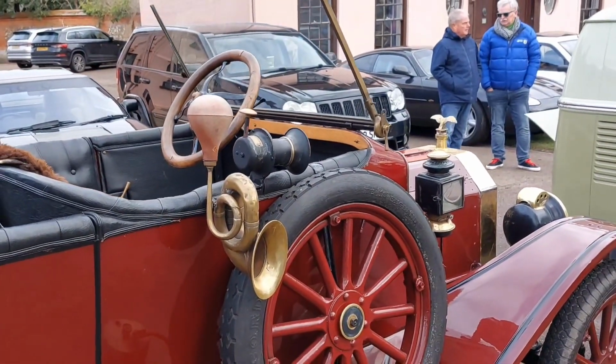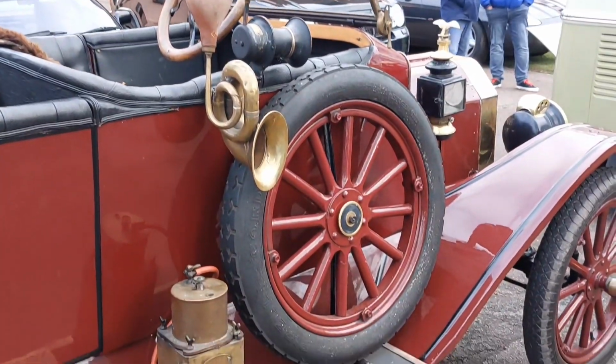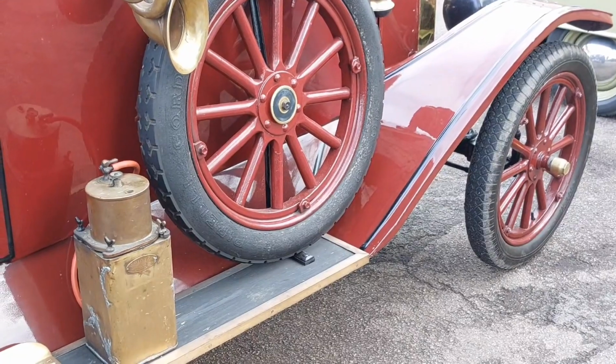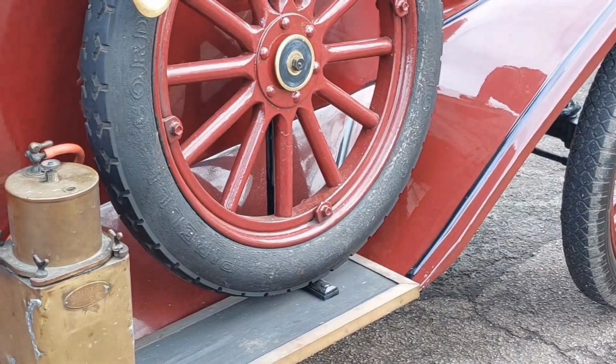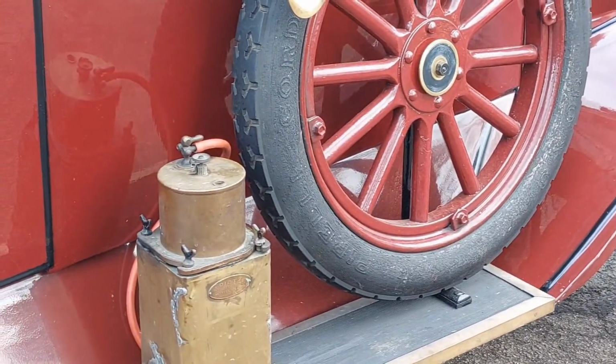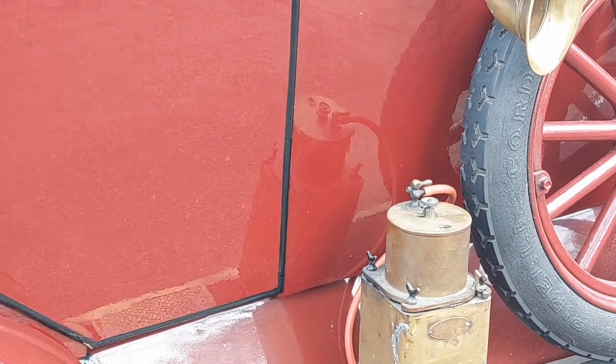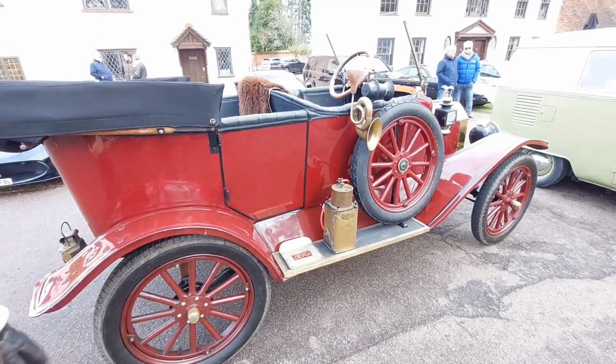Yes. And 3 other Model Ts made in this location were sent as ambulances over to France. A lot of them got blown up and buried in ditches and things like that. So they never returned? Never returned, no. So this is vanadium steel.